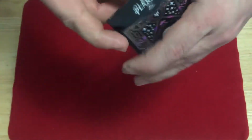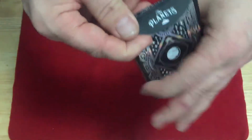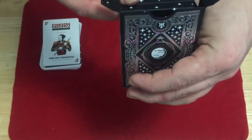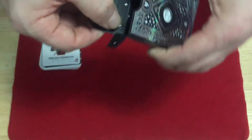No seal on this one. The flaps is the planets with a holographic spaceship or flying saucer. More flying saucers on these flaps. And in the inside, a bunch of stars with the planet as well in there. Hard to see, but there it is.